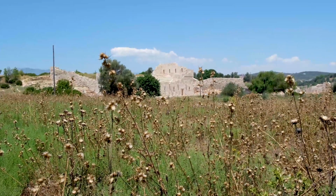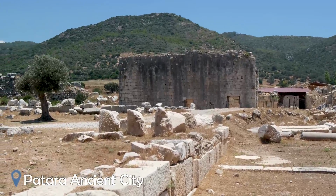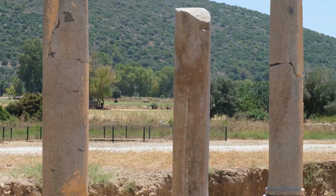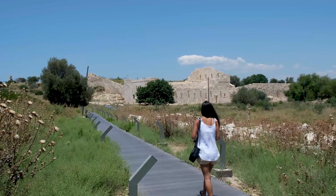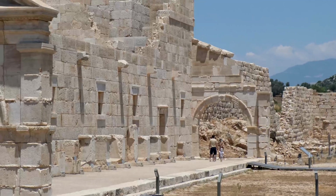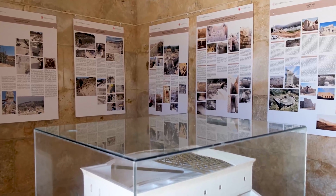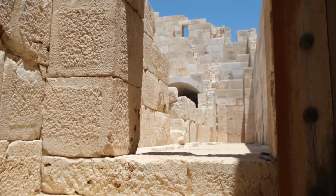If you want a taste of ancient history, you're going to want to stop by the ancient city of Patara. According to Greek mythology, the ancient city was the birthplace of Apollo and Artemis. It has a history that dates back to being conquered by Alexander the Great in 333 BC, onward to the Roman and Byzantine empires.